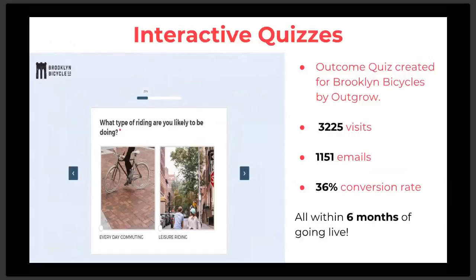To generate the result, the potential leads have to provide their contact information. Now, this quiz managed to capture 3,225 visits and 1,151 emails. And all of that within 6 months of going live. And that comes to a 36% conversion rate. Not bad for email growth now, is it?